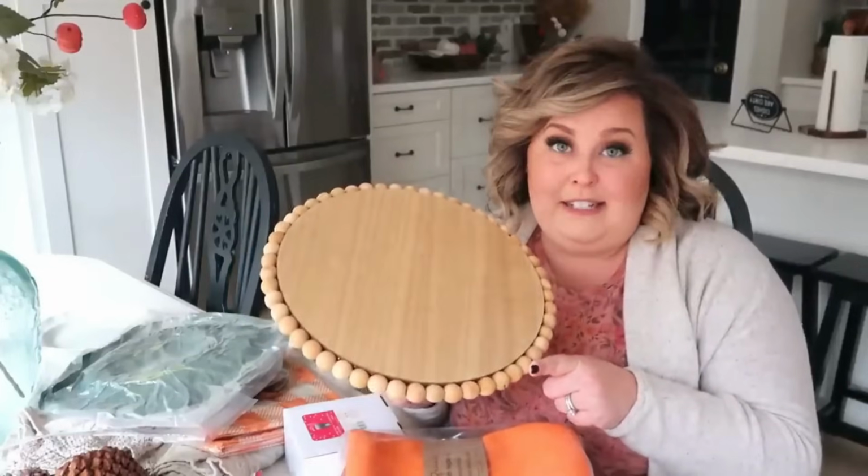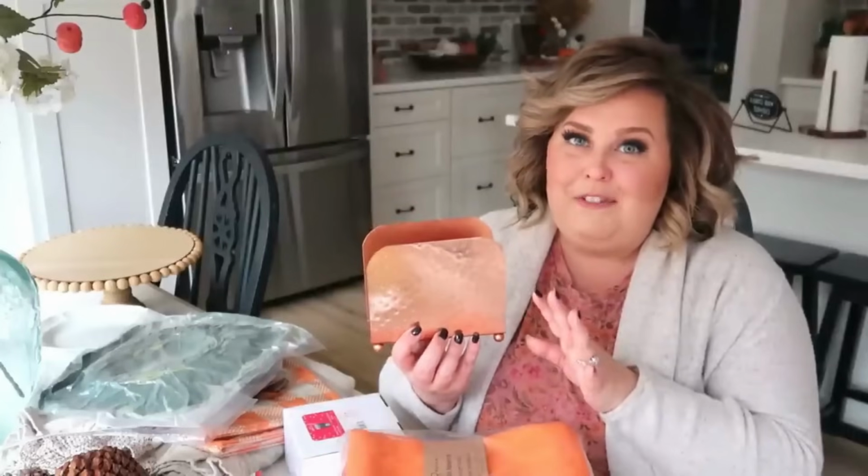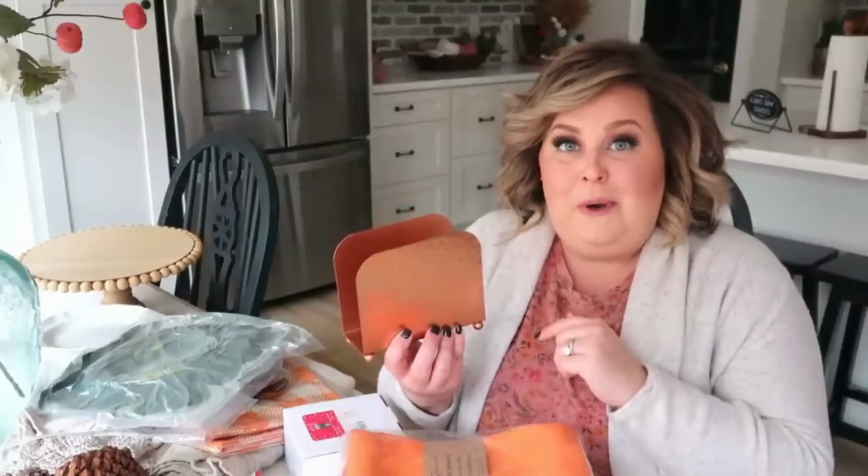I just snagged this, so go get you one. Another item that I just recently scored from Hobby Lobby is this adorable copper napkin holder. Now, I do have cloth napkins for my table setting. However, you always need some non-cloth napkins because you never know what you're gonna need them for. So my plan is to have these out by the dessert. So that way when people are coming to get dessert, they can have these.